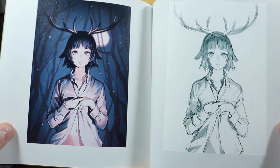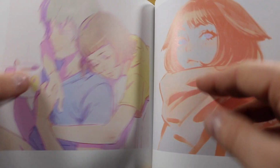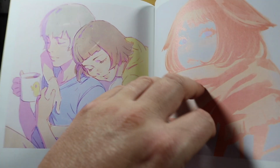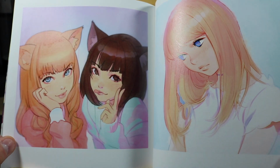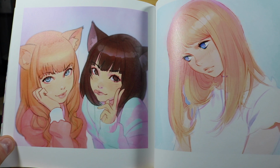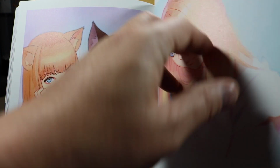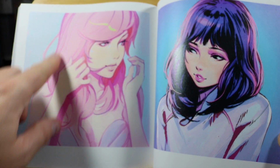Yep, coming to the end of the book. Hope you're enjoying this. I would recommend it. It sits well on the shelf in Studio Rob Roy with all of our other manga books. Japanese artists, illustrators. Love that. That's fantastic. That's beautiful.